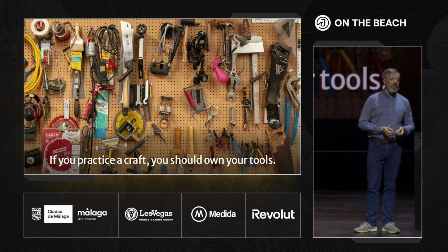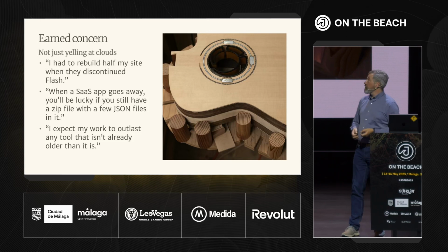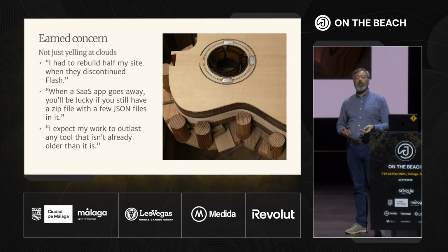It comes up in different ways, but this is not a hypothetical concern, right? This is not just me yelling at the cloud. These are things that people told us when we went out and started interviewing people. Local-first was kind of a thing we stumbled into.